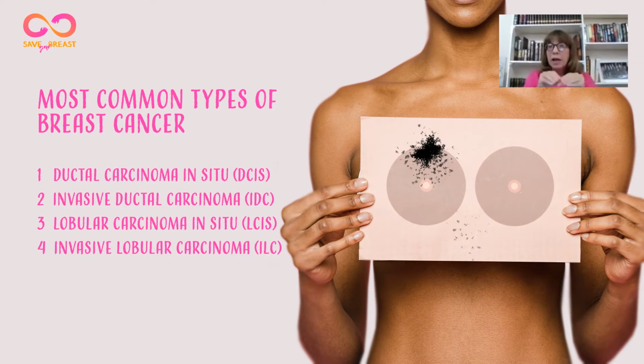Then once the cells go through the wall of the duct and invade other parts of the breast, that's called invasive ductal carcinoma, okay? And that carries the potential of spreading to other organs of the body, or in other words, metastasizing. And invasive ductal carcinoma is the most common type of invasive breast cancer.